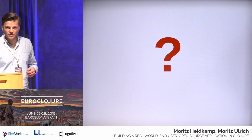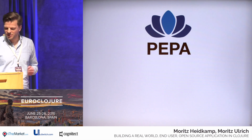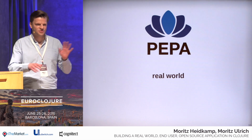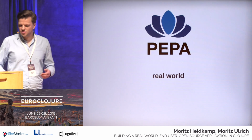And then we remembered that we started this little project earlier that year, which is called Pepa, and that's what we call, as I said, a real-world application. So that's not just a to-do MVC toy example thing. It actually does something, and something useful.